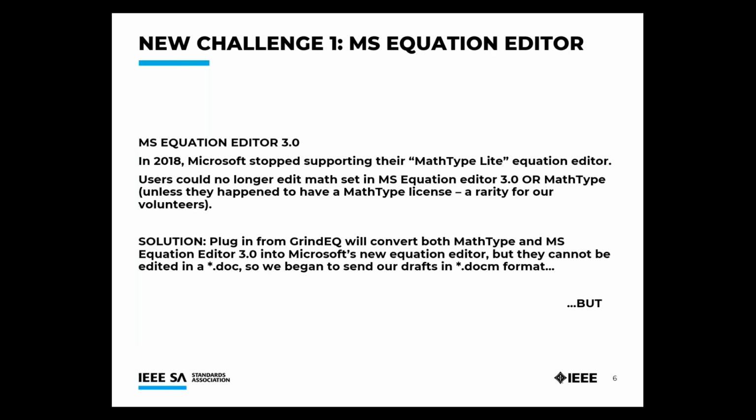So not long after they took away the old Microsoft Equation Editor, they put a new equation editor into Word, which we have a plugin from GrindEQ, which will convert both MathType and old Microsoft Equation Editor math into the new equation editor. But you can only do it in a docx or a docm format. The old .doc format, the macro-enabled document, will not allow you to edit the math. So our solution was to give everybody a docm format so they could edit these math objects.